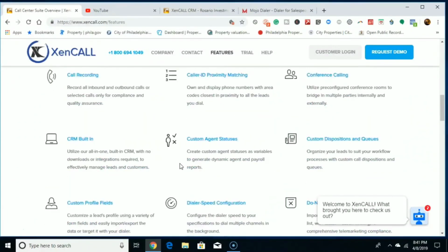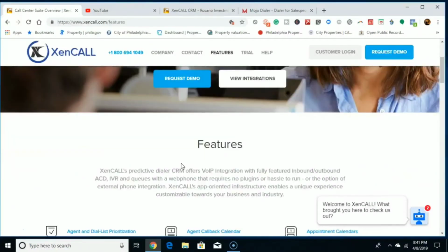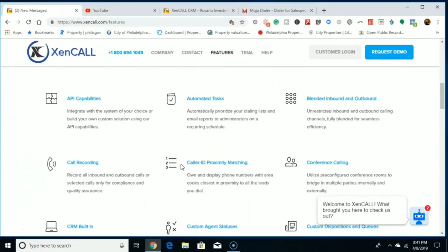But the reason I went with this is because it's $90, right? And it does everything Mojo does and more at a lower cost. It's almost half off, right?